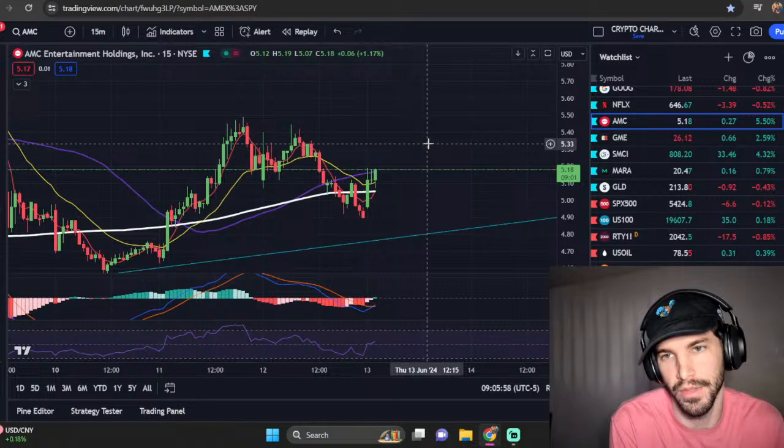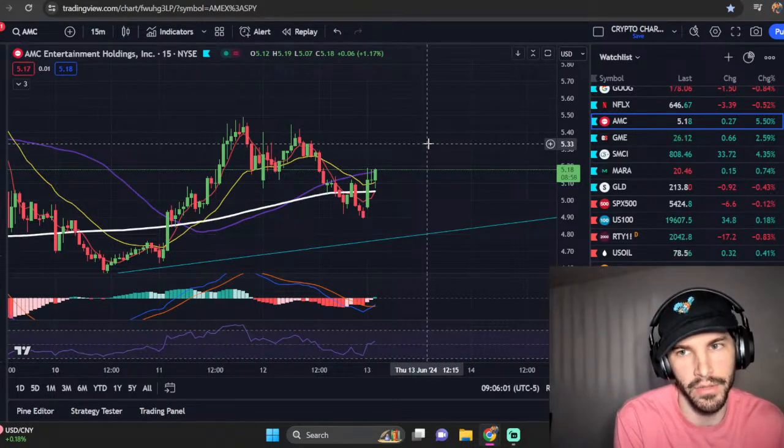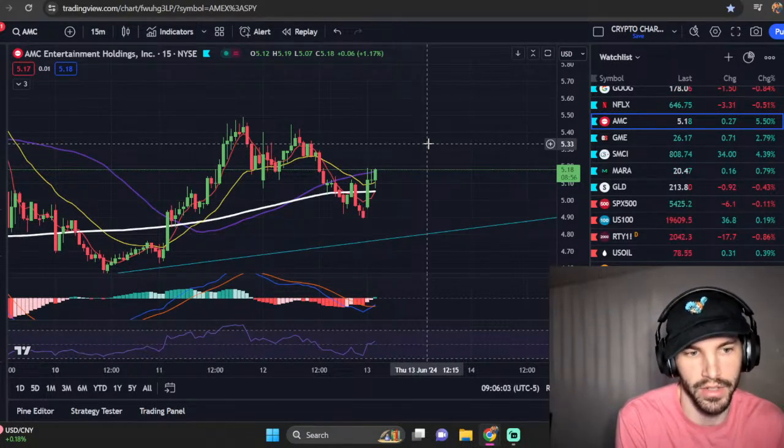Why are insiders moving to cash? Insiders are moving to cash. That's it.